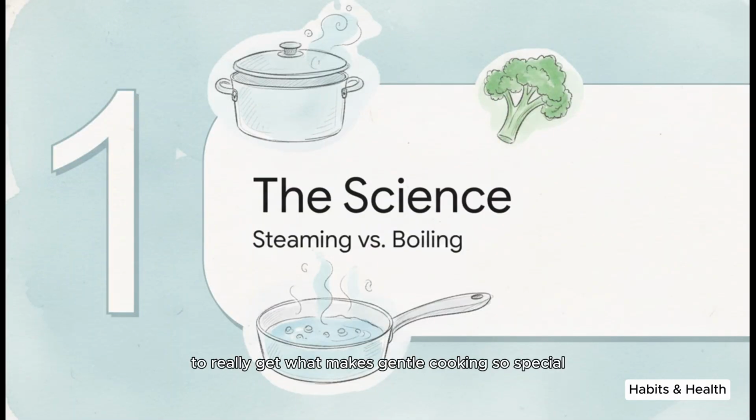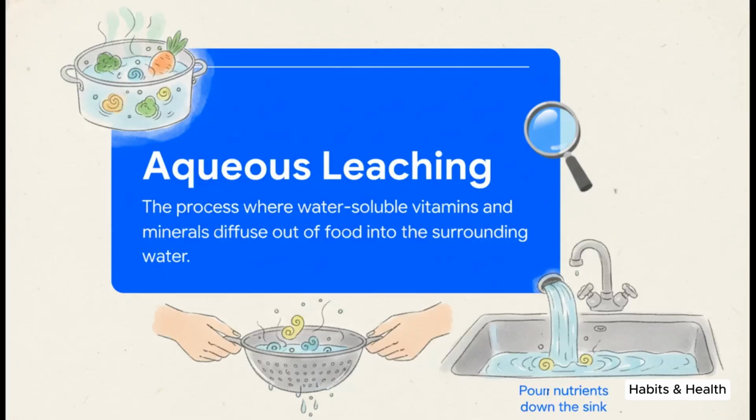To really get what makes gentle cooking so special, we've got to start with the one we all know, boiling. Okay, so when you throw your veggies into a pot of boiling water, something invisible is happening. It's a process called aqueous leaching. Basically, the water acts like a thief, pulling all these water-soluble vitamins and minerals right out of the food. And then, what do we do? We drain the pot. We're literally pouring those amazing nutrients right down the sink.